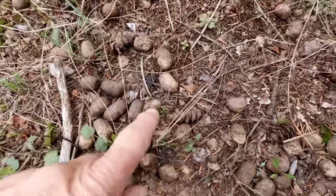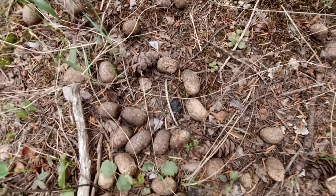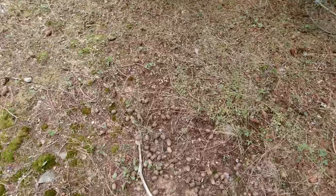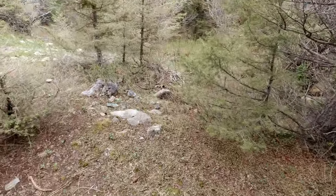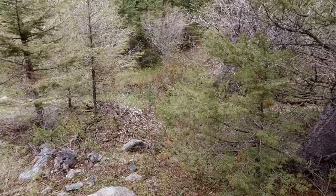This right here is moose scat, oblong pellets like that. And this is a perfect place for moose. The creek bottom with all the willows and everything. Yeah, nice habitat.